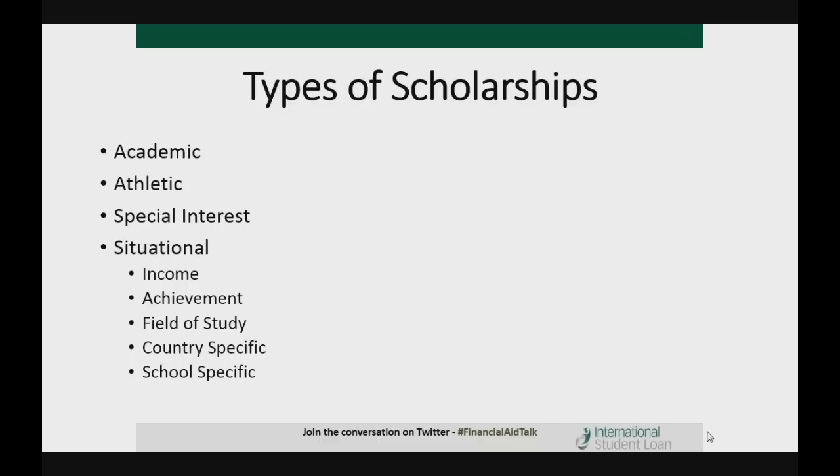Next we have special interest. So perhaps you're really active in choir or with art, or you play a musical instrument. You'll want to see if there are any special interest scholarships available for what it is that you're interested in. Now the good thing about this type is that there are typically not going to be as many individuals applying for this type of scholarship as, say, a general school scholarship. So it's a great option to really search for those and zone in on what it is that you're interested in and try to get an award through that means.